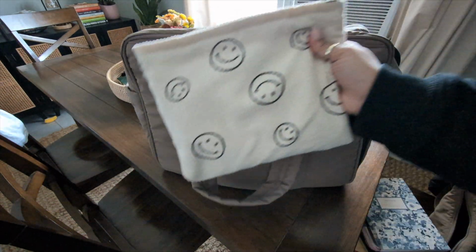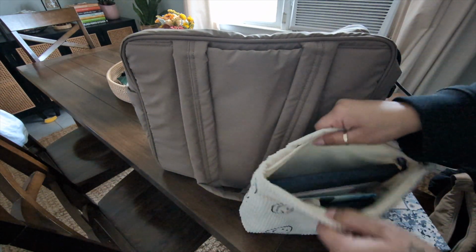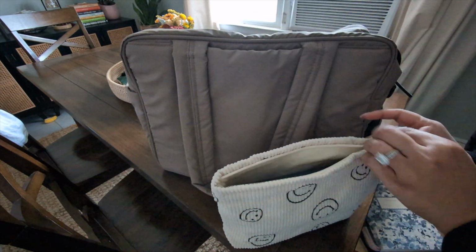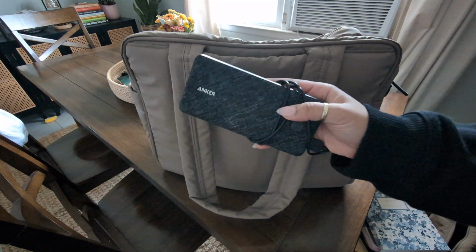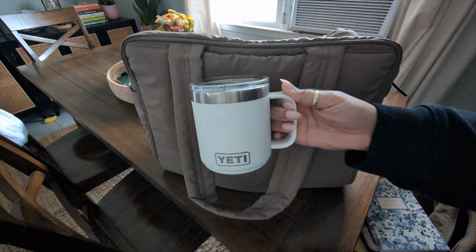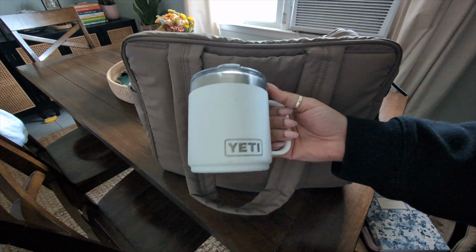I am definitely bringing this, which has my planner in it, all of my pens, highlighters, sketchbook, stuff like that. This is a must. Definitely bringing a portable charger. This works for my phone and my laptop, so I think that will be perfect. I have a feeling I'm going to be sipping on a lot of coffee, and they have coffee at the office, so I'm just going to bring my Yeti mug.